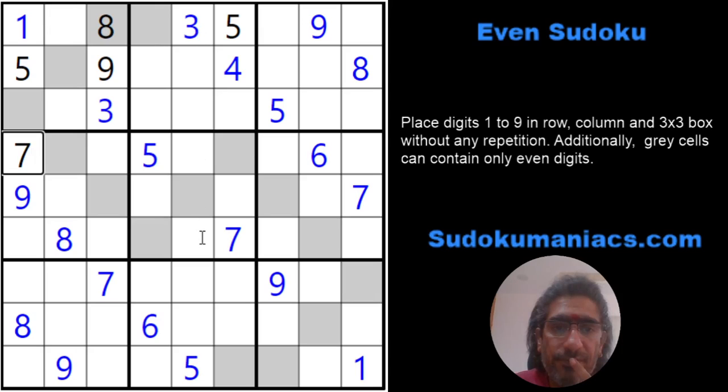The 3 of box 5 has to be in these two, right? Which means 3 can't be here. It can't be here. Obviously, it can be there. So this becomes a 3.